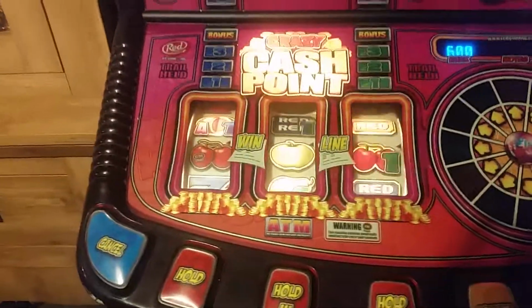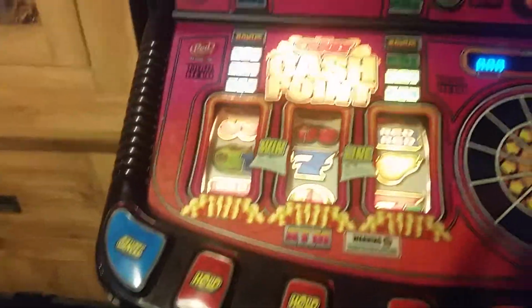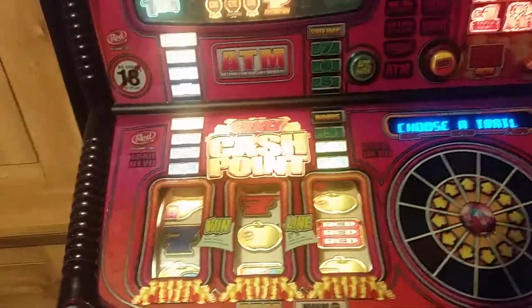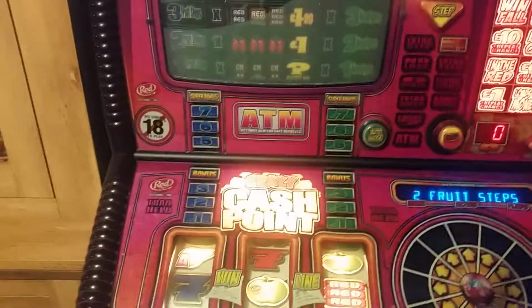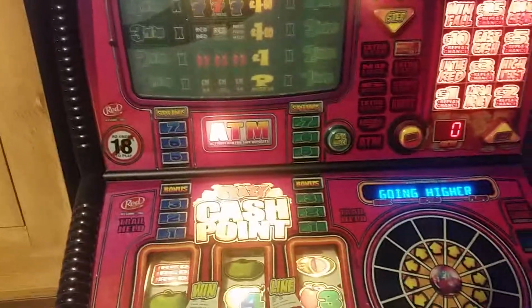So the method around these was pretty much based on ATM, and it didn't really have a trick as such. It just had a way of extracting value from the machine, because if you were any good, you just kept lining up ATM on the lights. I'll try and show you. Clearly it's showing red, it's in free play at the moment, but I'll try and show you what you did with them, if it ever lets me.